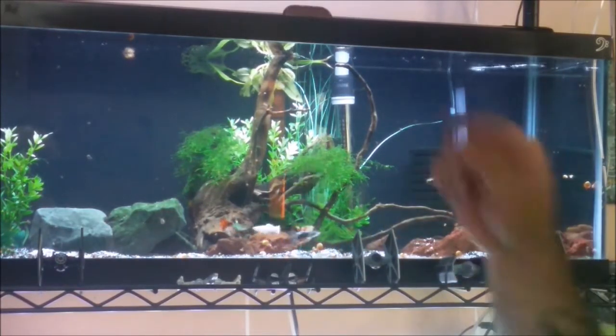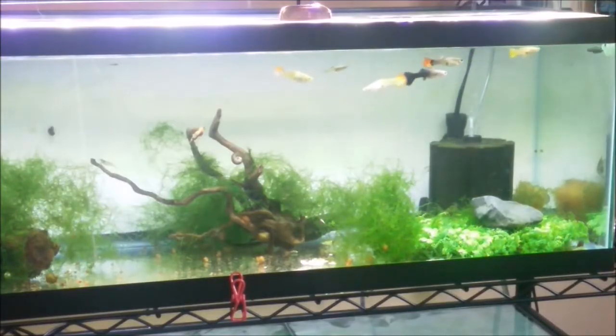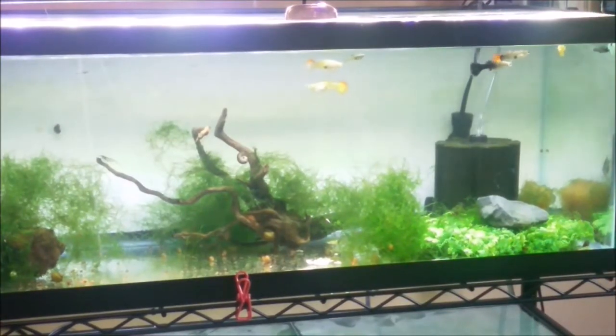Next up, the ladies tank. Okay, so here's the ladies tank. We recently had a female moss. She got some kind of swim bladder issue during her last birth, so we tried a couple things and we just couldn't save her. She passed.